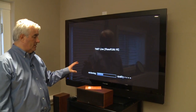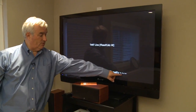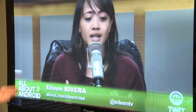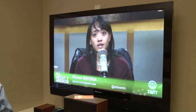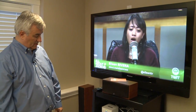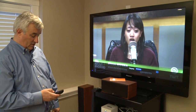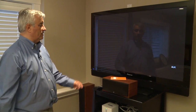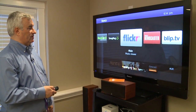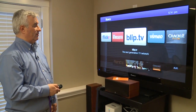Which is really cool. It means that the Roku box is giving me all four stars quality. You do want a Wi-Fi connector for this. Yep, there's Eileen Rivera. We're watching All About Android on the big screen TV using the Roku streaming stick. That's pretty darn cool. Of course, all the other Roku channels are available, including the Roku channel store. You can see I have quite a few things on my Roku setup.